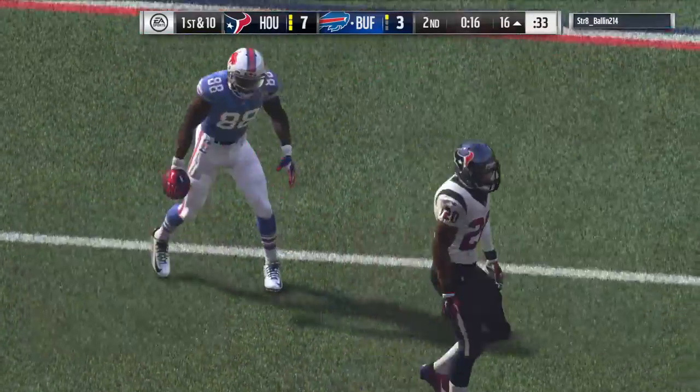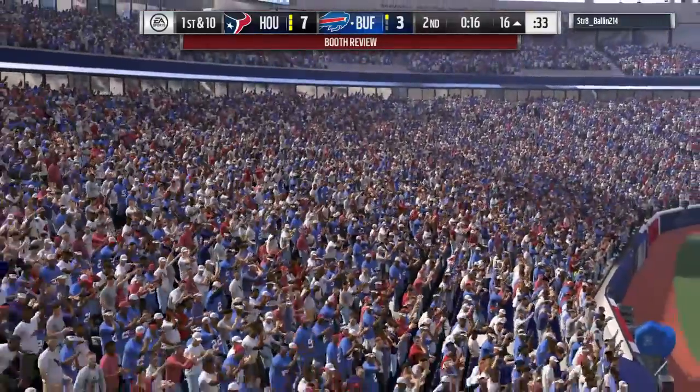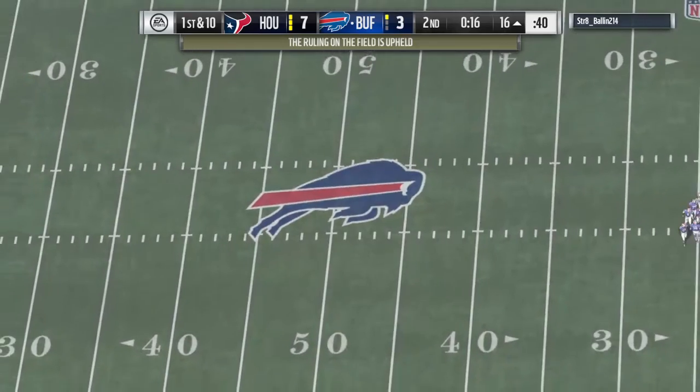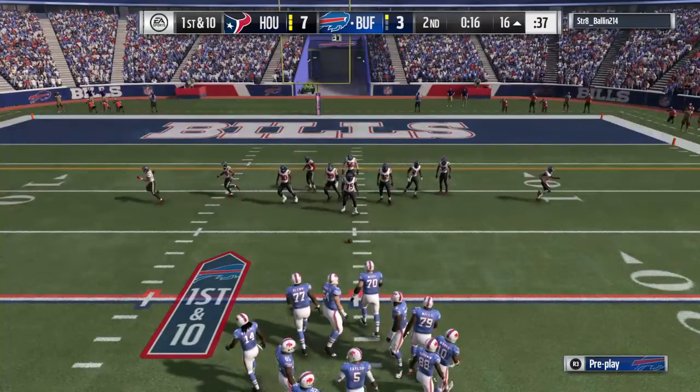Let's make this one simple. What a catch, especially the finishing part of getting his feet in bounds, toe tapping, and, of course, foot dragging. Little tapestry, if you will. Oh, I like it. And here comes play number 6 on this drive.